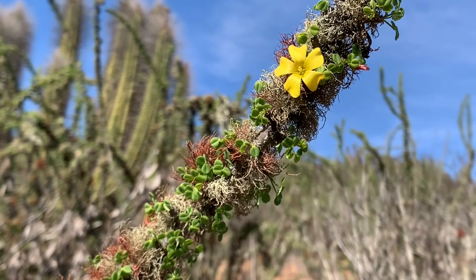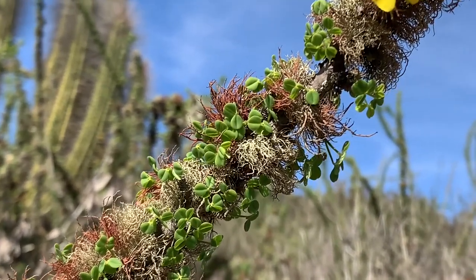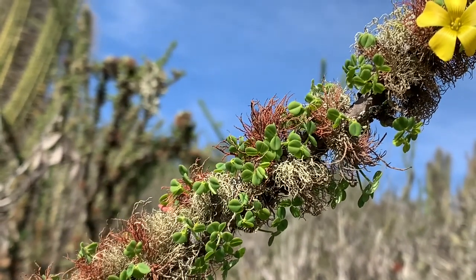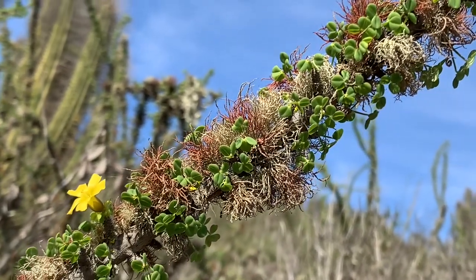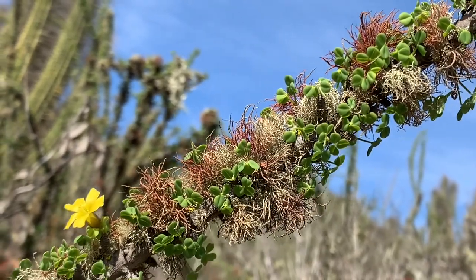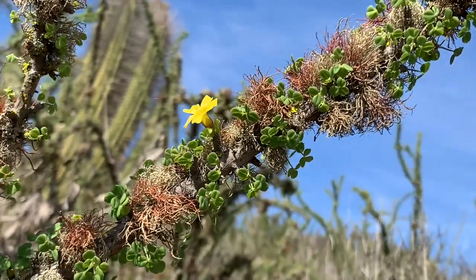And I also counted around 7 or 8 different species of lichen growing on this one plant. A lot of them are probably Usnea or Niebla species. I know that red one is definitely a species of Usnea I've seen up in the Antofagasta region. I'll have to take some macro shots and send them to Patrick Young for ID.